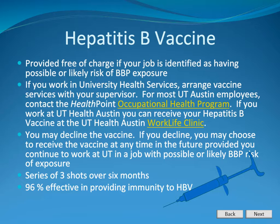You have the option of declining the vaccine, and if you do decline, you can change your mind and receive the vaccine at any time in the future. The vaccine is a series of 3 shots over 6 months, and 96% of people that are vaccinated will be protected.